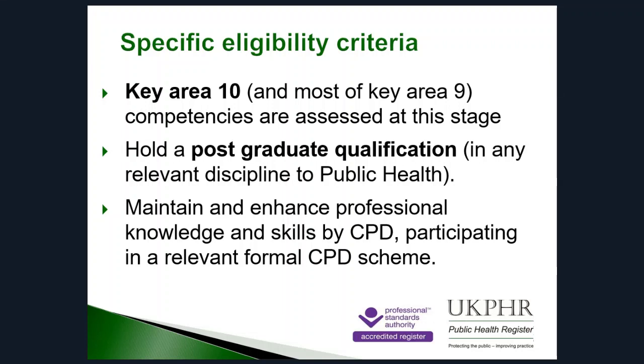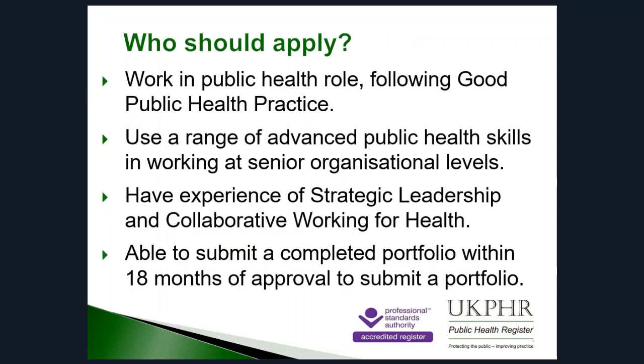We'll also be checking that, if you apply, you hold a postgraduate qualification in any discipline that's relevant to public health. And we will also check that you are maintaining and enhancing professional knowledge and skills through continuing professional development, CPD, and that we want you to be participating in a relevant formal CPD scheme. And the people who we're expecting to apply are clearly those working in a public health role following good public health practice. They need to be able to show that they are using a range of advanced public health skills and working at senior organisational levels, and that they have experience of strategic leadership and collaborative working for health. And if you are going to apply at the pre-application stage, we want you to also be clear that you will have to submit a portfolio to us within 18 months if we grant the permission for that to happen.